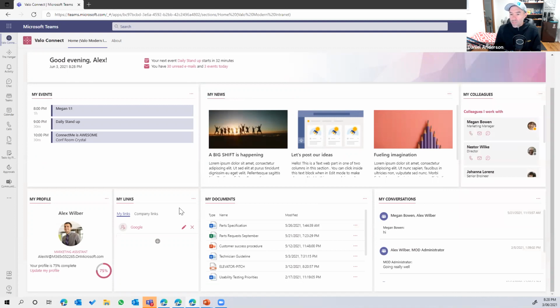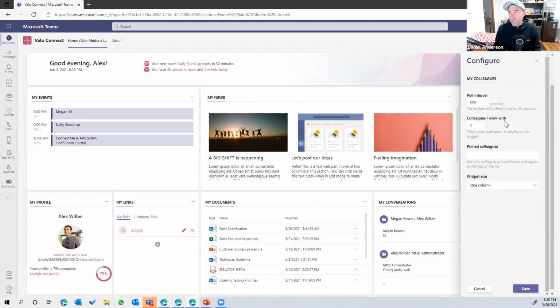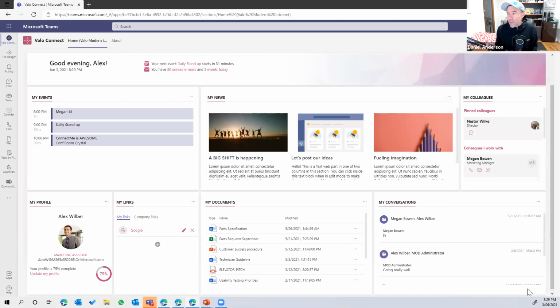But if I now come down and have a look at, let's say, My Colleagues, I can configure this widget. I can say poll every 600 seconds or whatever the case may be. I can determine how many people get shown, but I can also pin colleagues. So I know that I contact Nesta all the time, so I'm going to pin him to the top of my list. I'm going to save that, and you can see there that now Nesta is front and center. Every time I open up Valo Connect and Connect Me, Nesta will be there front and center for me.